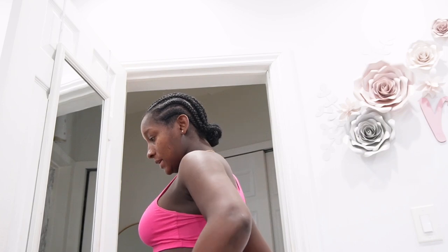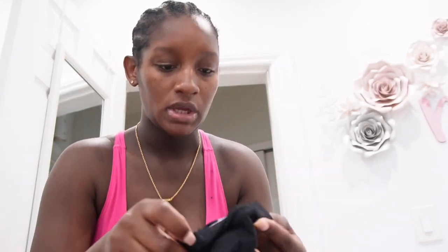Oh, this is great. Definitely a medium. These ones with the thick waistband, I really like them because I feel so much more supported, especially now that I had a C-section. I definitely need that extra support. This one has the smaller waistband. This one looks like the large. Oh, it's a medium.